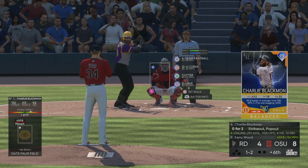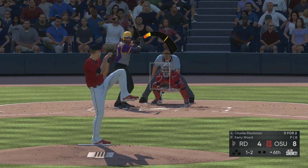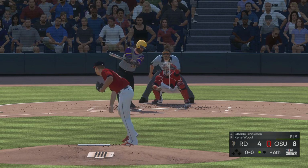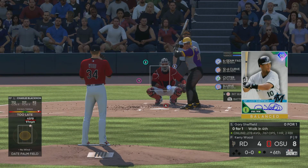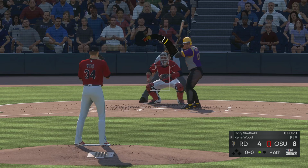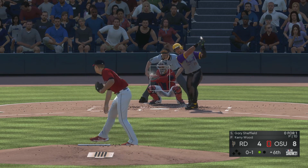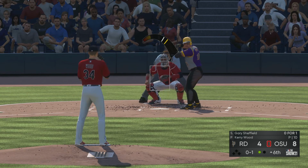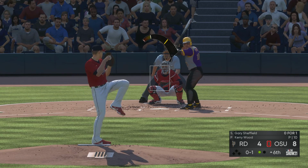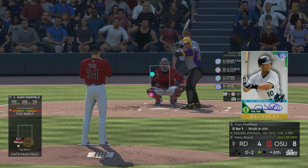Fouled away. Here comes the 1-2. He swung on and missed. He got him on strikes. Now at the plate is Gary Sheffield. Comes into this at-bat 0-for-1 in the ball game. First pitch, hack in here, and that's the first strike. Below the zone, a swing and a miss.